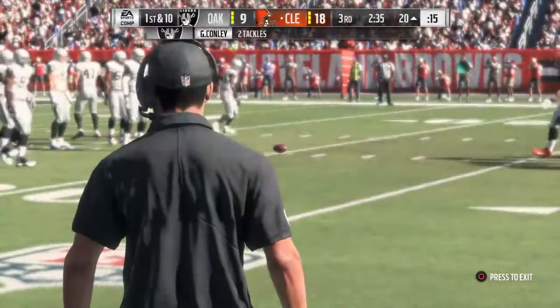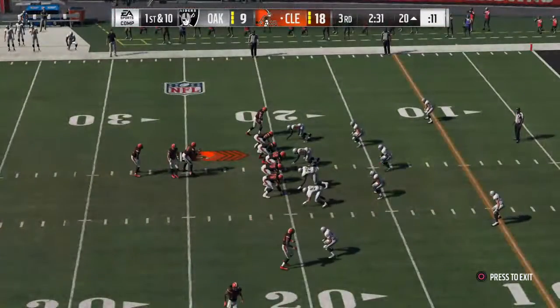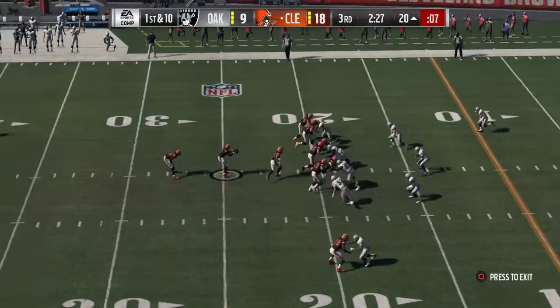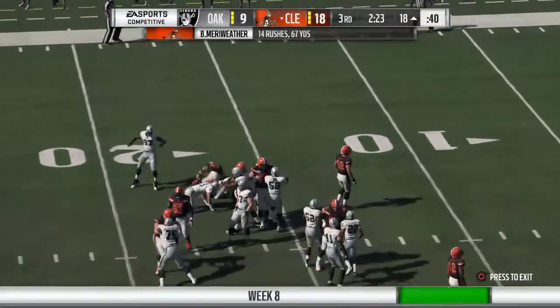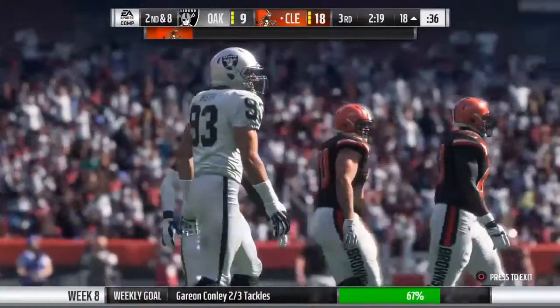Offense comes to the line now, 1st and 10. Now a handoff here to his running back. And he'll take this inside the 20 and down to the 18. 2 yards on the carry there.